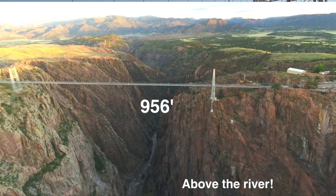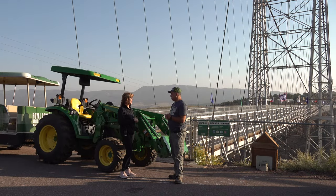And how high is it? It's 956 feet above the Arkansas River. Now, is that still some sort of record? Well, it's the highest suspension bridge in America now. There are maybe a dozen or so in the world that are a little bit higher now. How did they get the bridge started across the deep? Well, they lowered a cable from each side of the gorge down to the river and spliced them together, pulled it up, and then used that as the guide wire to add the rest of the cables across. Essentially push and pull everything out there as they needed it. It's pretty amazing.